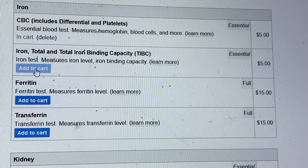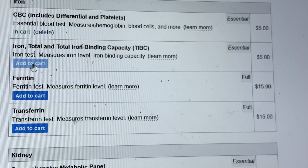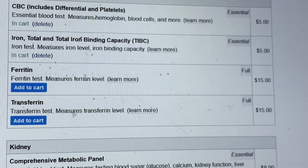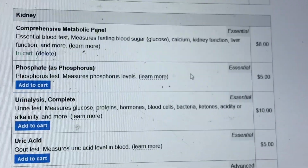If you're vegan, you want to make sure you have enough iron. And if you're not vegan and eating animal products, you want to make sure your iron's not too high because that can mess you up. Ferritin measures your iron stores, especially if you're going to have maybe kids or something, that might be important. But once again, that's another $15.